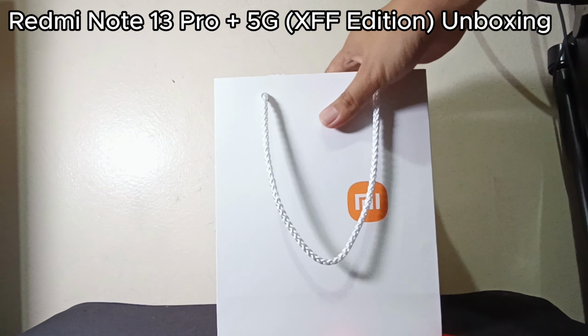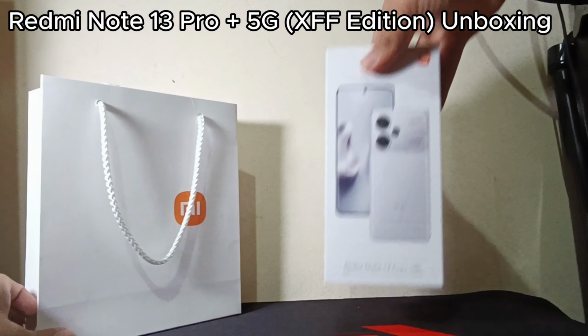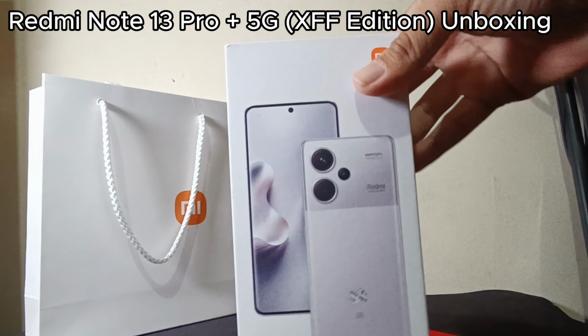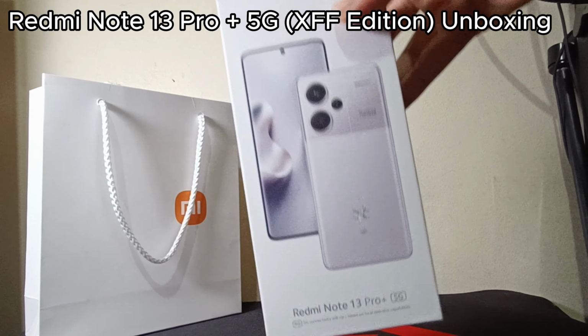Hey yo, for today's video, let's unbox the Redmi Note 13 Pro Plus 5G XFF Edition. XFF stands for Xiaomi Fan Fest, and this is available this month. It starts April 2 for sales.